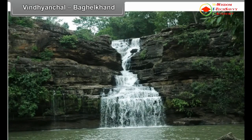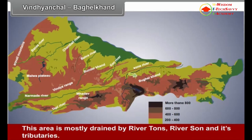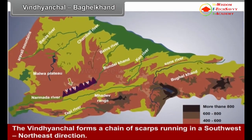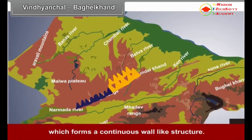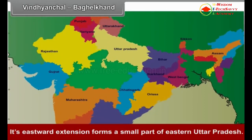Vindhyanchal, Bagelkhand. The region to the southeast of Bundelkhand and east of Malwa Plateau is known as Vindhyanchal, Bagelkhand. This area is mostly drained by river Tons, river Son and its tributaries. The Vindhyachal forms a chain of scarps running into a southwest-northeast direction. However, though steep, the northern scarps are somewhat discontinuous against their southern counterparts, which form a continuous wall-like structure. Most of the Vindhyachal area falls within the state of Madhya Pradesh. Its eastward extension forms a small part of eastern Uttar Pradesh.